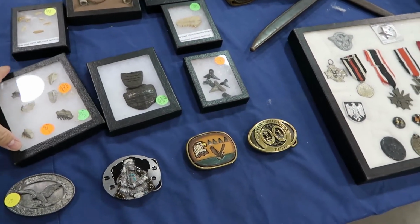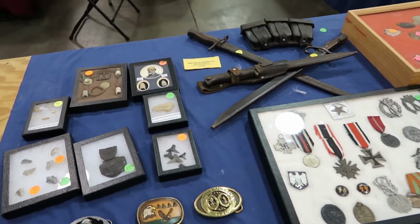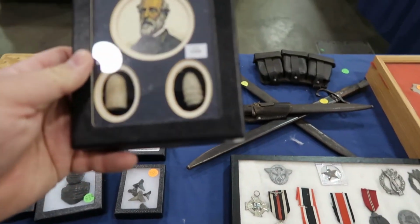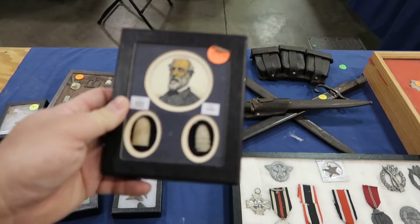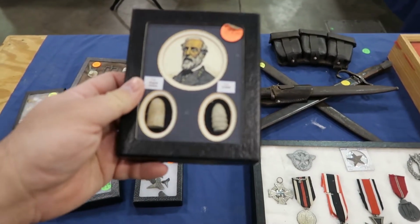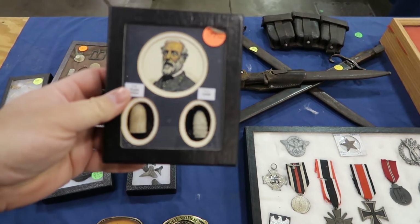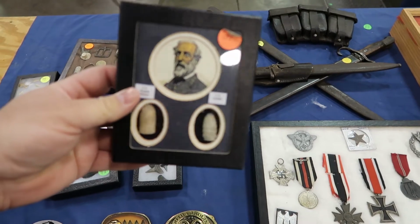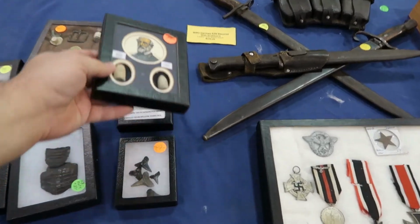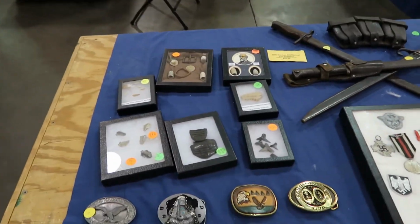Cow shark teeth. Definitely different from what I'm used to. Oh, this is awesome. That's bullets from the Civil War. 39. I'd almost be tempted to buy that, but I already spent too much today. But that is cool. I've watched metal detecting videos where they find boatloads of them all the time, if you know where to look.